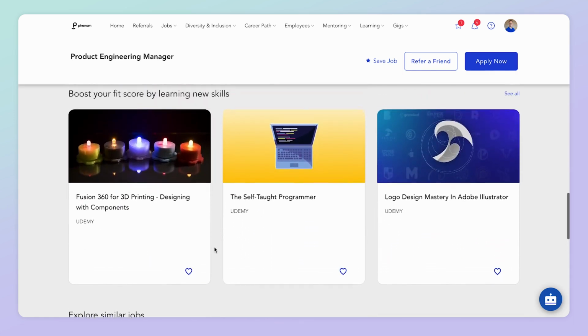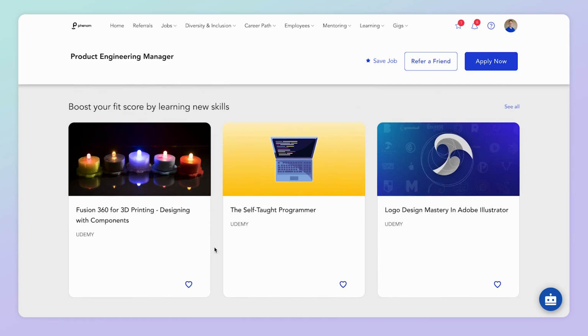So you'll see recommendations for learning based off of skills that the job requires and gaps that the employee currently has. All this information gets mapped over from a learning management system, and we do automatic extraction of skills from course, title, and description in order to make these recommendations.